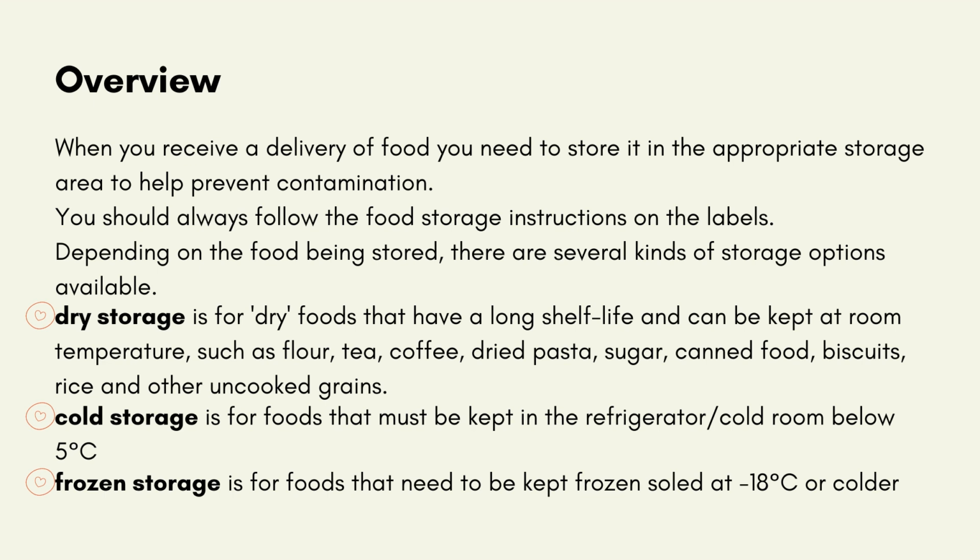Dry storage is for dry foods that have a long shelf life and can be kept at room temperature, such as flour, tea, coffee, dried pasta, sugar, canned food, biscuits, rice, and other uncooked grains. Cold storage is for foods that must be kept in the refrigerator or cold room below 5 degrees Celsius. And frozen storage is for foods that need to be kept frozen solid at minus 18 degrees Celsius or colder.